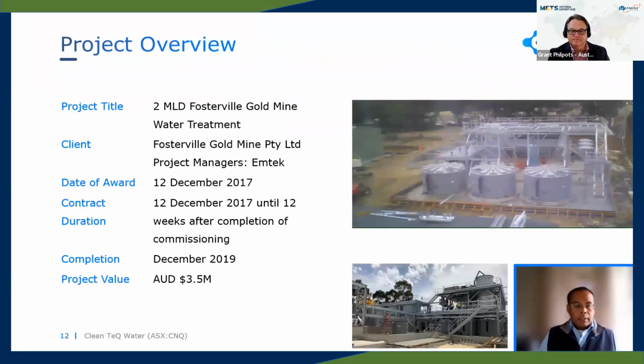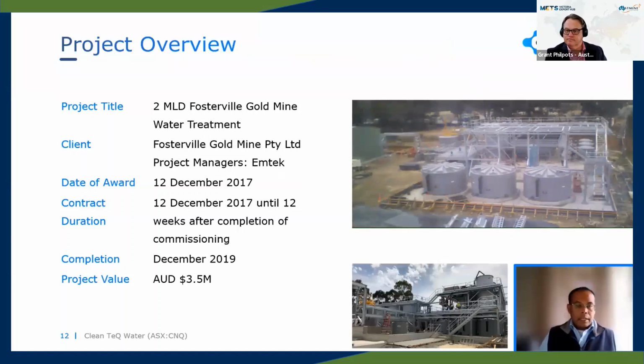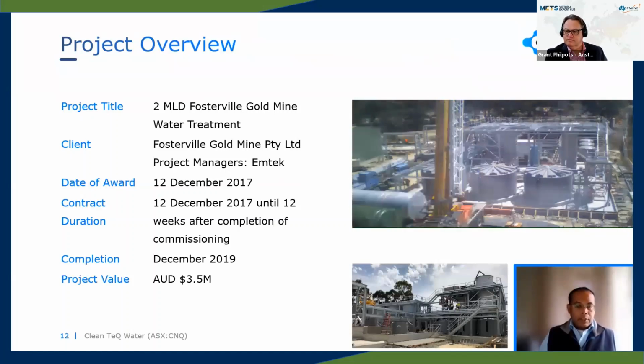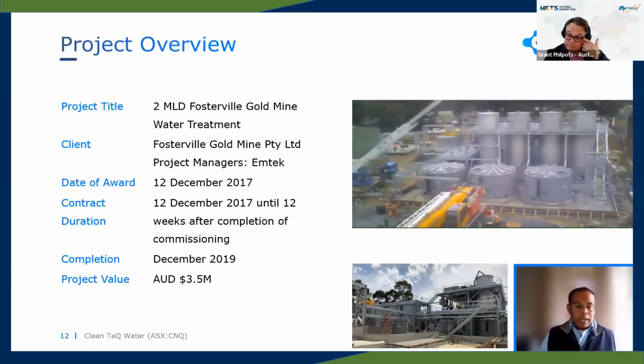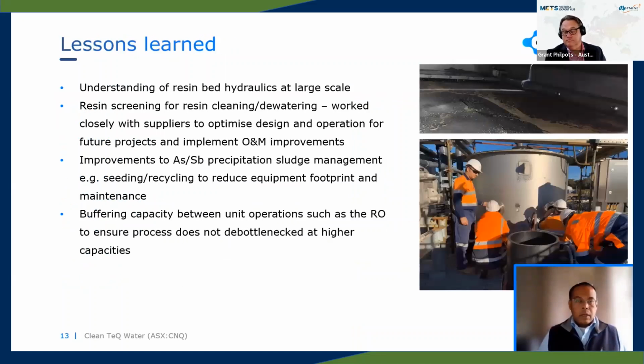So to quickly summarize, the 2 megalitres a day DESALX plant we put in at the gold mine in Victoria took us 2 years to construct at a cost of $3.5 million to the client. So on the way, we learned a couple of important lessons that we've taken away with us.